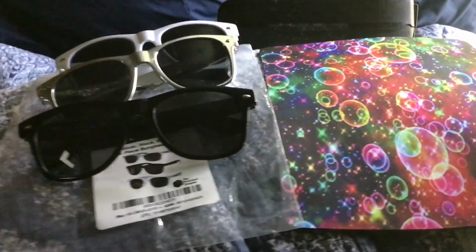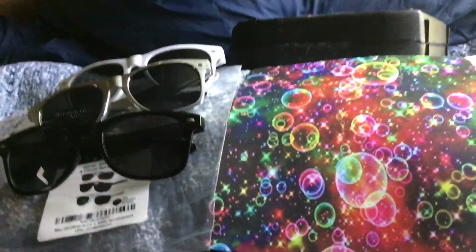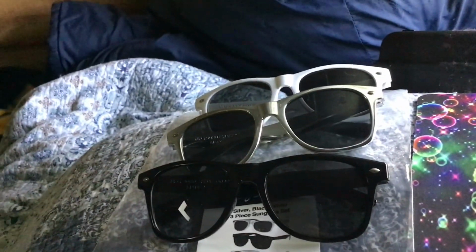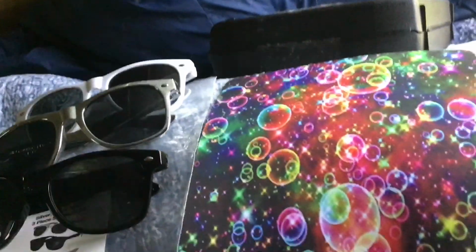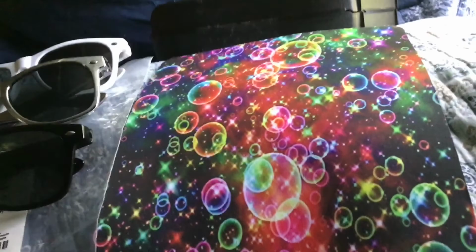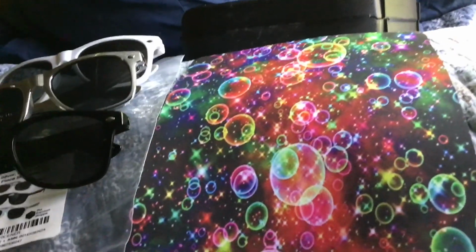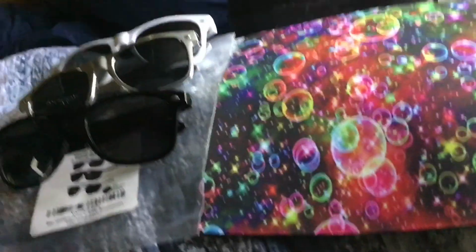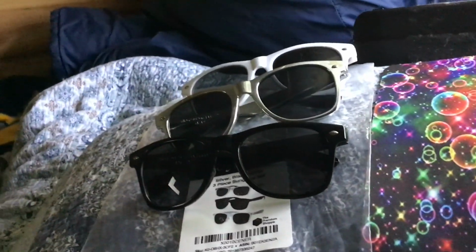Okay, let me show you. I spoiled myself a little bit here. I bought me a mouse pad, and I bought 3 pair of sunglasses. They're like $11 for 3 pair. My birthday's in July, and so this is my birthday present to me. I think I like it. And I needed the mouse pad for my mouse for my MacBook. But then I seen these glasses on Amazon, 3 pair for $11.97.